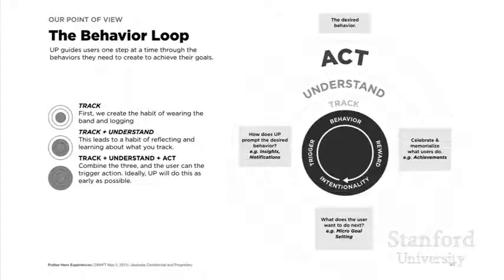And this is a little bit more of a blowout around track, understand, and act, right? So the tracking part is really fundamentally about the hardware too. It's sort of how do you design the batteries, how do you design the embedded systems, the materials, the way it latches on you, how easy is it, so that you create the habit of keeping it on your body, right? Then you got to take all that data, and it's not just visualization of information.